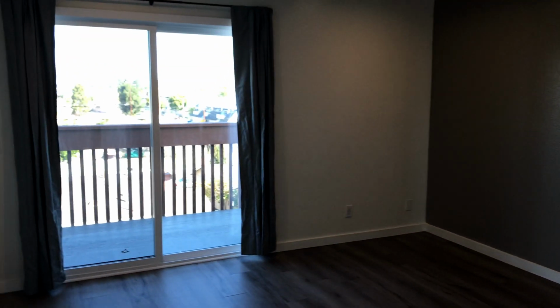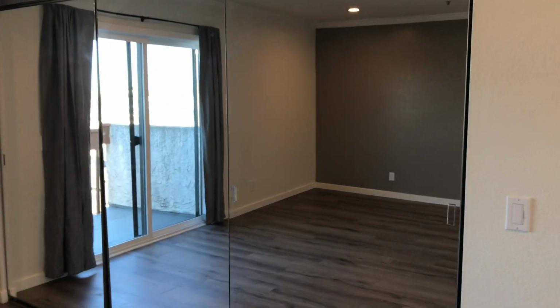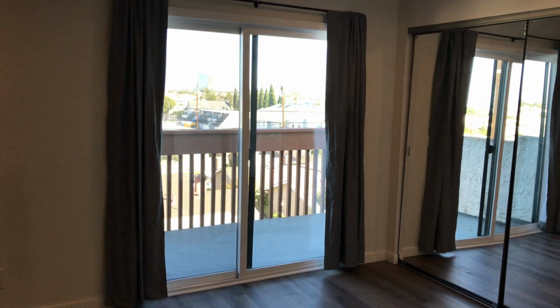And then this would be the second bedroom as well. Has access to the balcony outside, and then it does have mirrored closet doors here as well. And then I will take you across the hall to the master bedroom. Here is the master. Nice open space here. Also wall-to-wall closet with mirrored doors here. Again, this one also has access to the balcony outside, which I'll take you to in a second.